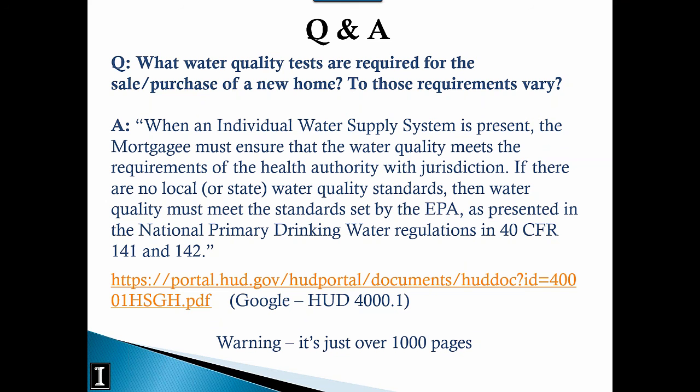So HUD has this document now. It's called 4000.1, and you can Google that. If you just Google HUD 4000.1, it'll come up. It's 1,009 pages. From my view as a groundwater hydrologist, it's inconsistent in what it asks people to do, whether it's a new well versus an existing well, inside their own document. And so there's a lot of misinformation out there, a lot of things that aren't being done the way they're supposed to be.